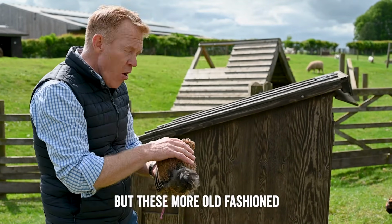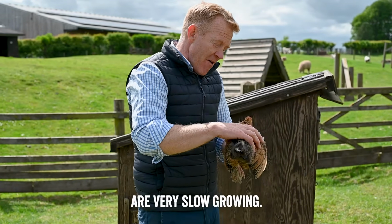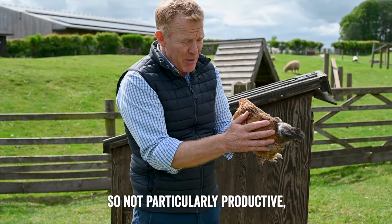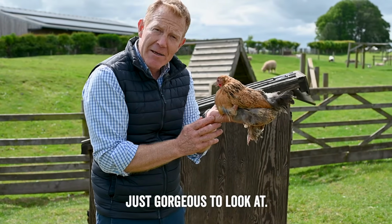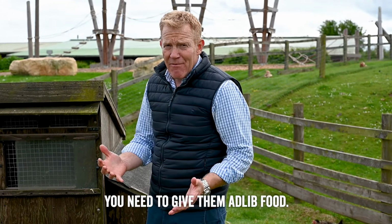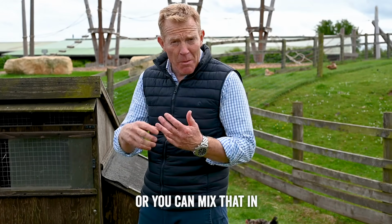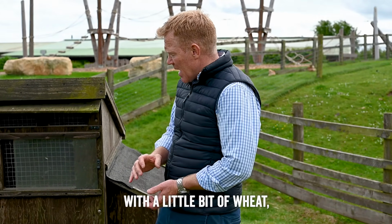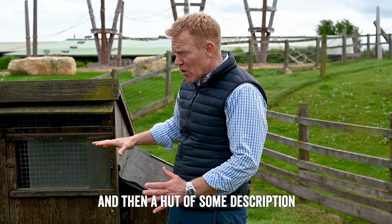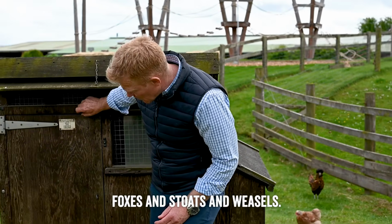But these more old-fashioned fancy fowl, as you might like to call them, are very slow growing, don't lay lots of eggs, so not particularly productive, just gorgeous to look at. When you're keeping poultry, you need to give them ad lib food, so they've got food in front of them all the time. Usually you can buy chicken pellets, or you can mix that in with a little bit of wheat. They need fresh water at all times, and then a hut of some description to keep them in at night, to keep them away from predators, foxes and stoats and weasels.